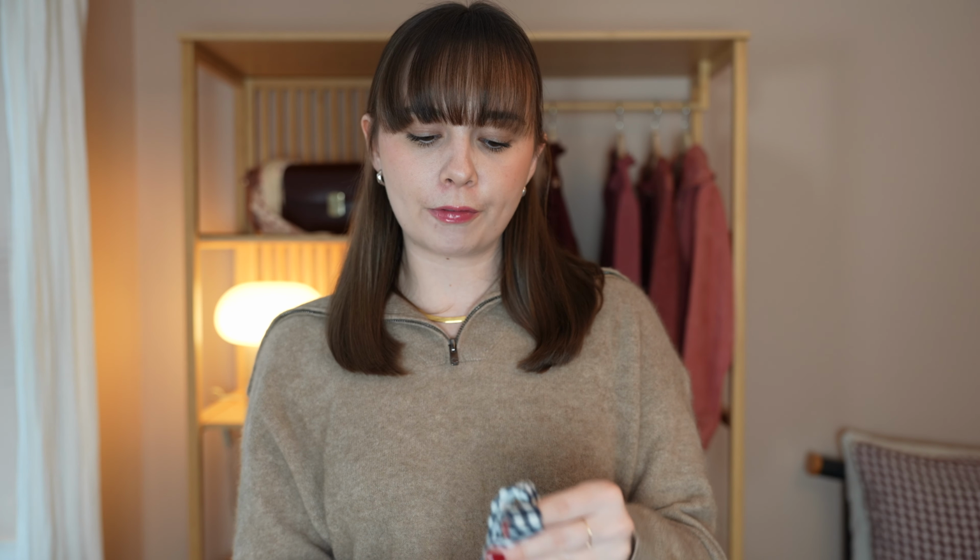But they had, I think, at least 3 different styles of this exact print, and then they also had the same styles in block colours as well. There was a really nice pink one that I was very tempted by as well. So that is my brand review of Ysé Paris.